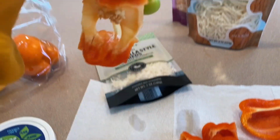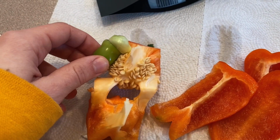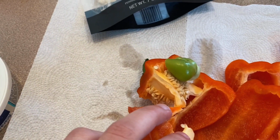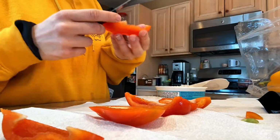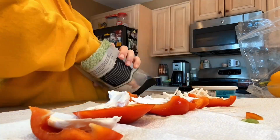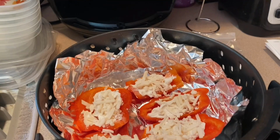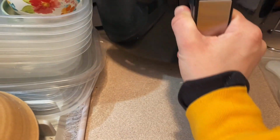Yeah, I found this little guy inside this pepper. I don't know what it is. I guess it's another pepper growing inside of it. Isn't it weird that it's green? I mean, I guess they all start out green until they get ripe, actually. Anyway, so I put the cream cheese in, and then I put the cashew cheese on top, and then I stick that bad boy in the air fryer.